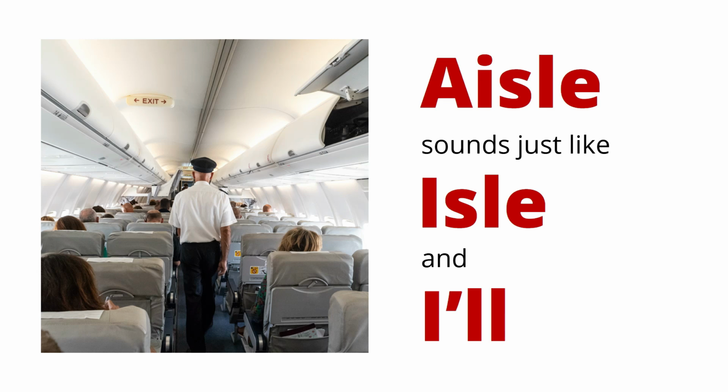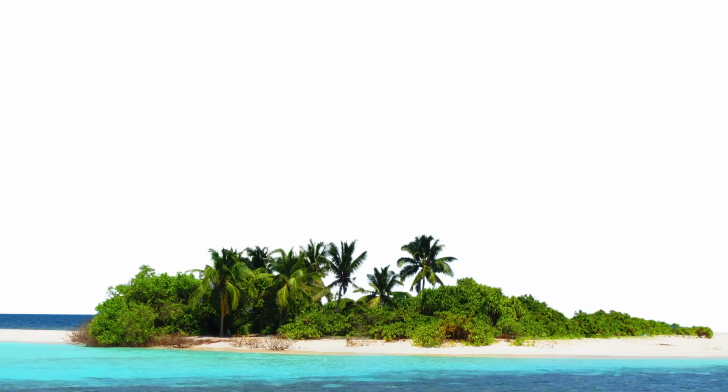So the word aisle, the first one, is this passageway down the middle of the aeroplane. You also get an aisle in a church, and in a supermarket. The supermarket has aisles as well. And I think maybe in the theatre you might find an aisle. So those three words are all exactly the same.